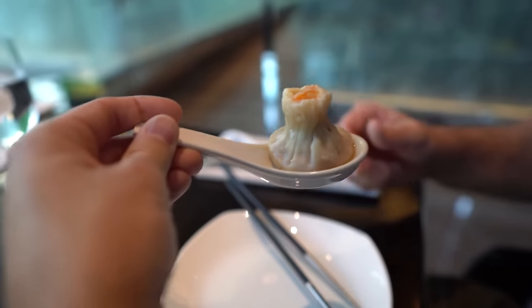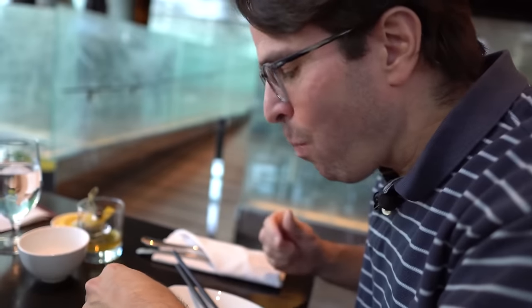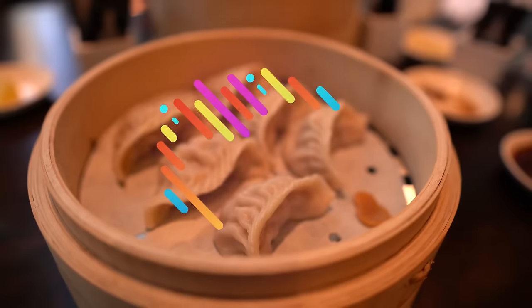No, I agree completely. I think it's well-rounded. Perfect balance between the shrimp and the pork. With the crab, I felt the crab overpowered the pork, like you said. But in this one, it tastes both equally. Equally. And it's really nice. Spot on, delicious. Shrimp shumai, come on home to mama. Come on home.